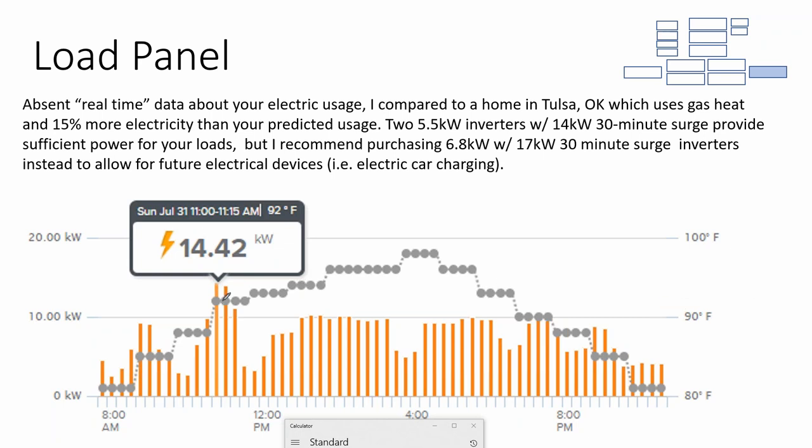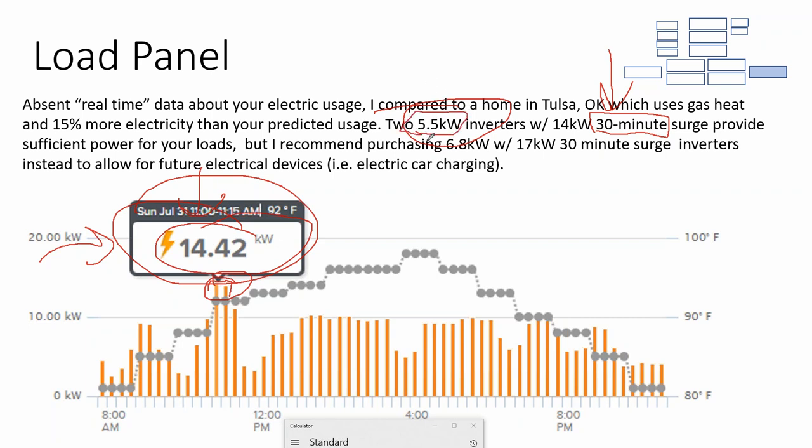Now, another thing that's interesting is that they're only getting up to this 14 kilowatt mark for 30 minutes at their time of maximum power usage for the year. And so that doesn't mean I need an inverter with 14 kilowatts of continuous output capacity. When we look at inverter spec sheets, they'll give you a 30 minute and even a 30 second output capacity, and then a continuous output capacity. So we could have gotten away with a 5.5 kilowatt inverter. We use two of them, and we look at their 30 minute surge rating, and it was above 14 kilowatts. So if we use these two inverters, you have 14 kilowatts of surge capacity, and you're going to be just fine for your energy use.